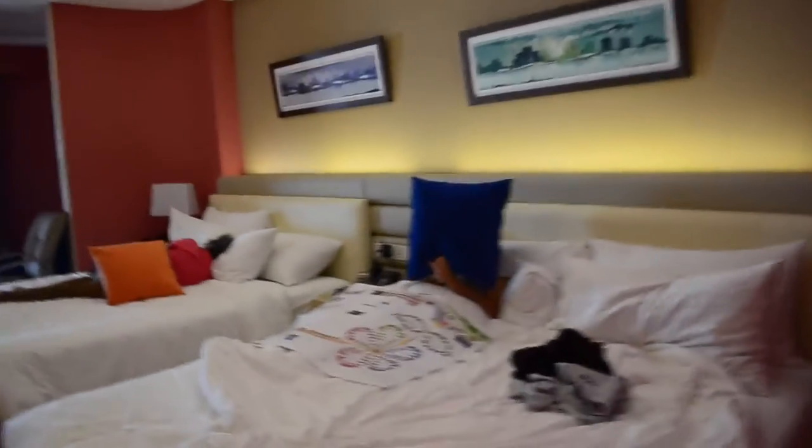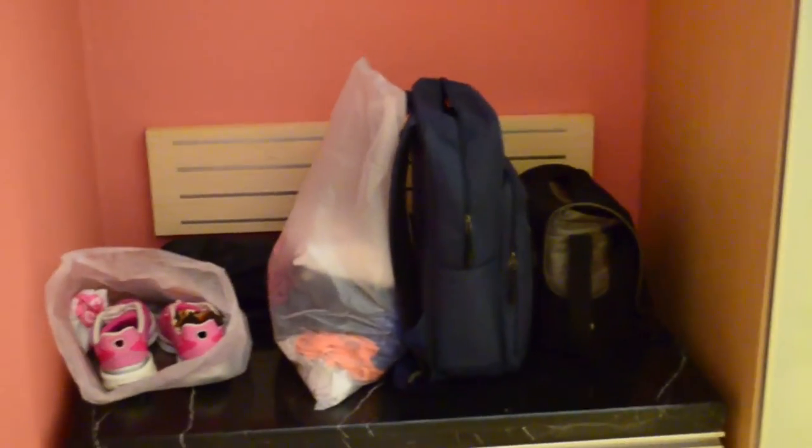Beautiful paintings. Are you kidding me? So this is the room. That's my mom, she doesn't want you guys to see because of her messy hair. That's my grandma. Look at her messy hair. Never mind. So this is where I put my shoe, my bag, my camera bag, my tripod.